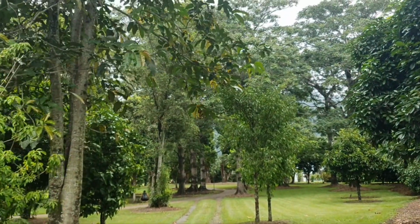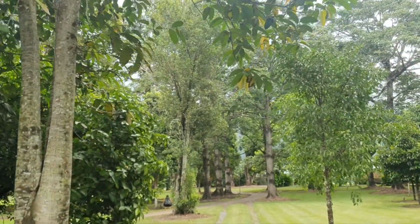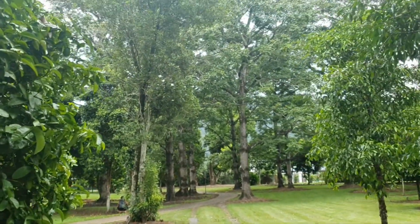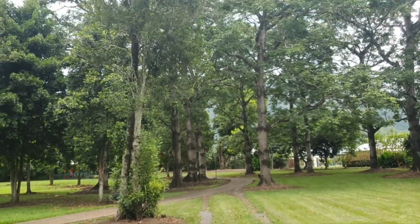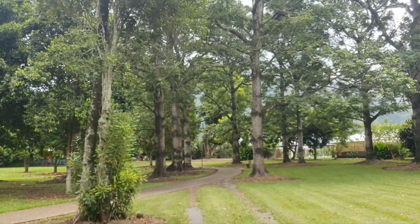Imagine this is your backyard. Wow, if you live here in Cairns. They always say there's acres of diamonds in your own backyard. There sure are a lot of acres of diamond fruit trees in your own backyard here in Edmonton at Sugarworld.